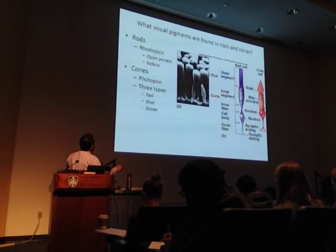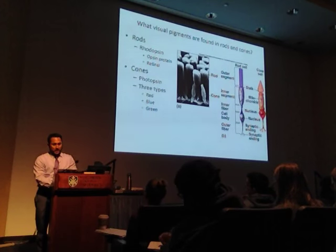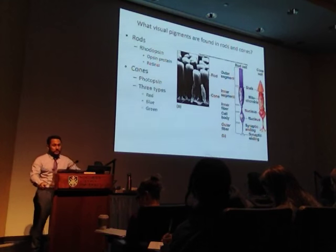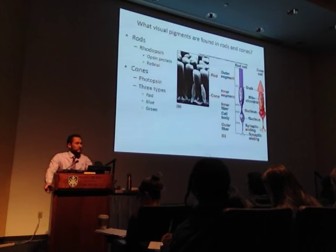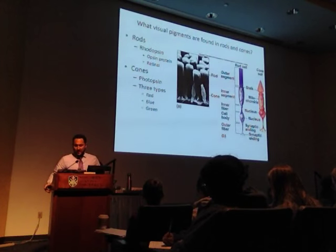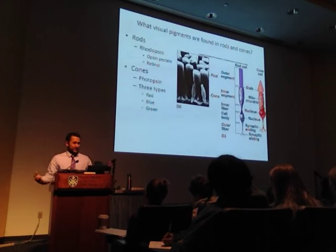The cones have photopsin that exists in three different flavors, right? Blue, green, and red. The blue is the short wavelength at about 420 nanometers. The green is the medium wavelength at about 531 nanometers. And the red is the long at 558. Am I going to ask you those numbers on the exam?